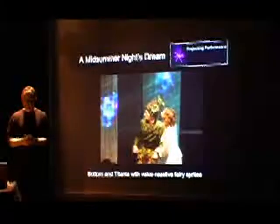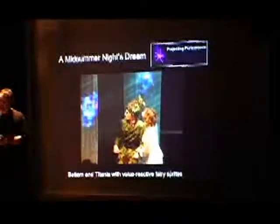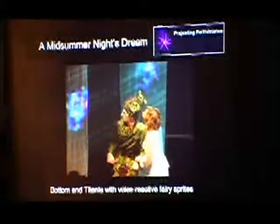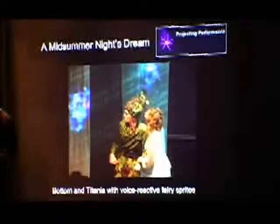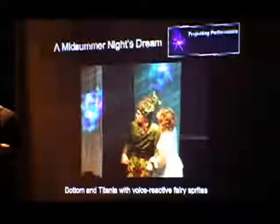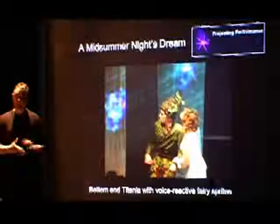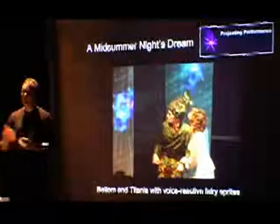So here you've got Bottom and Titania. I should explain that it was a production normally set in the 1990s with the wood, as you know, where the lovers escape from the Athenian court. They escape from the kind of parental authority into the wood. We had this idea of the wood as a rave, as this kind of secret meeting place. And the mechanicals, obviously Bottom's one of those, they were all members of the Territorial Army. So they're on night manoeuvres.